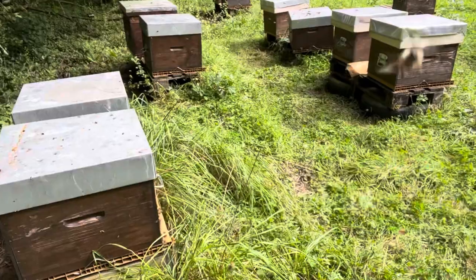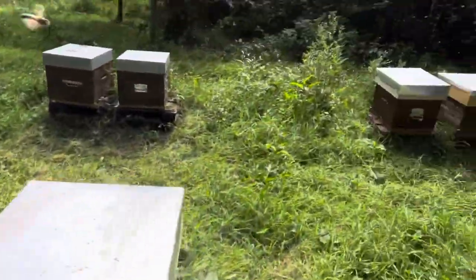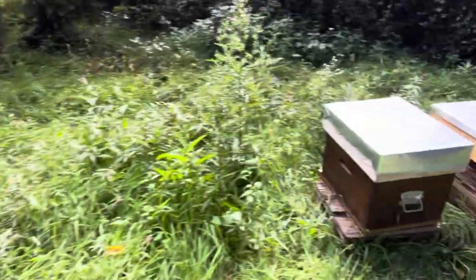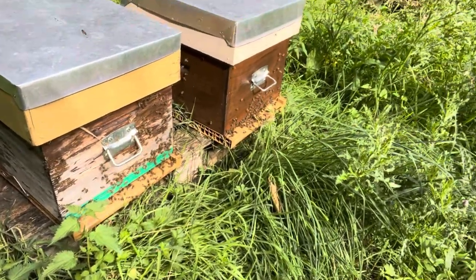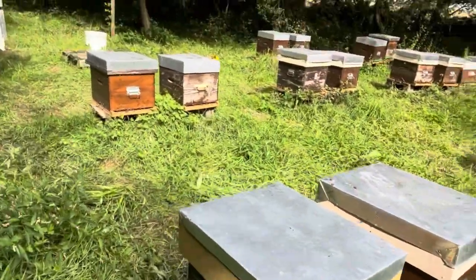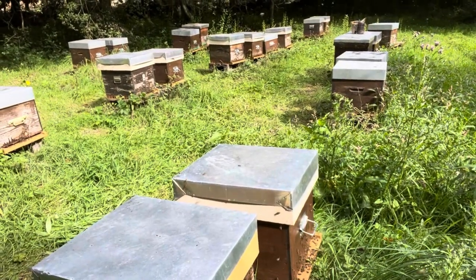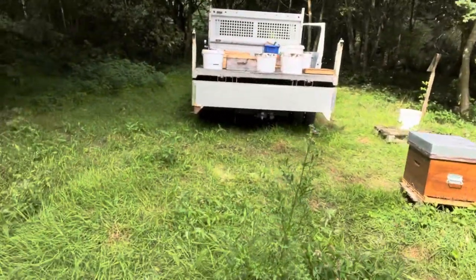I need to come in and strim the rest of it, but as I said before, little or no Asian hornets. Last year this colony was absolutely plagued with them here. What else can I say? All looking really good, lots of bees in here, and those queens will be released in a week and they'll be laying away as the flow starts.